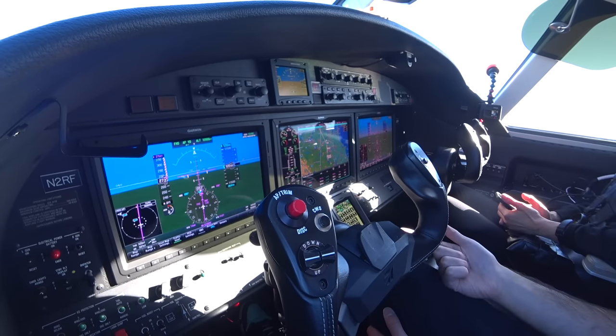134 Hotel Fox. American 1608, cross the tanks 2,500 or above, cleared Expressway Visual, runway 31, and maintain 180 knots or greater until the tanks. Okay, cross the tanks 2,500 feet or above, cleared for the Expressway Visual runway 31. 180 or greater until the tanks. Long day. 180 knots or greater until the tanks, American 1608. Right, turn left direct. Alright, that was good. American 1056.